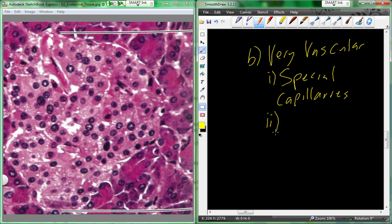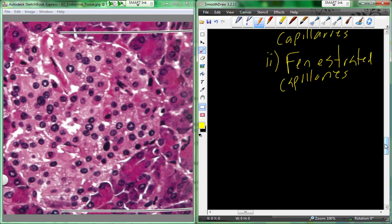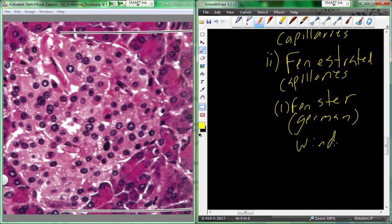And so we call them fenestrated capillaries. Fenestrated capillaries literally means windowed capillary. So Fenster is a German word for window.